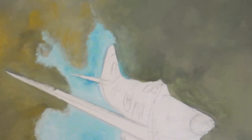The Spitfire was designed as a short-range, high-performance interceptor aircraft by R.J. Mitchell, chief designer at Supermarine Aviation Works, which operated as a subsidiary of Vickers-Armstrong from 1928.